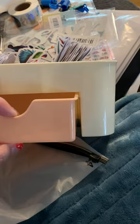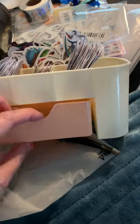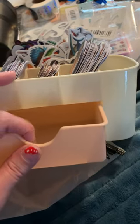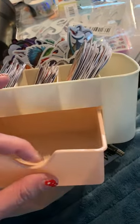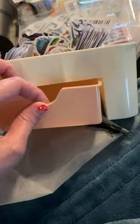Yeah, I really like everything that I purchased. I'm not crazy about this, but I think I can make it work. I've got to look at it and see if it's missing anything, because it's kind of weird. But it's holding my stamps and my stickers nicely, you know.